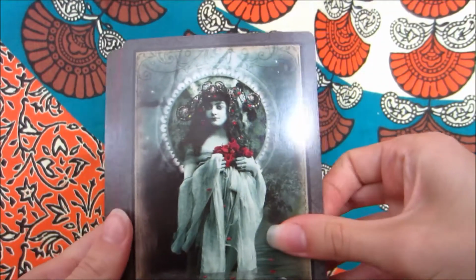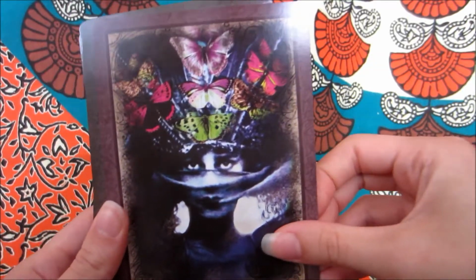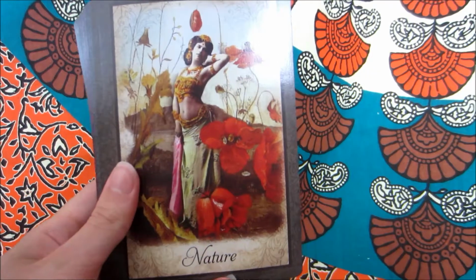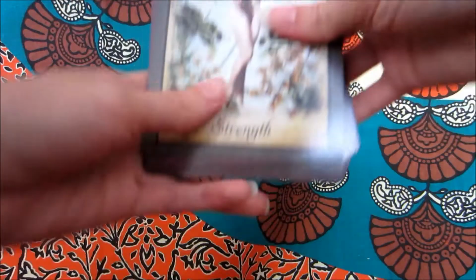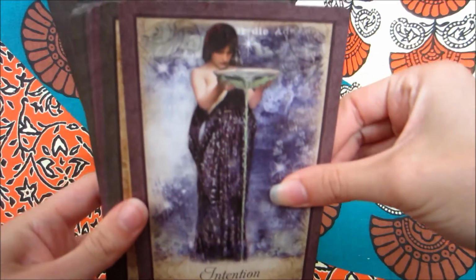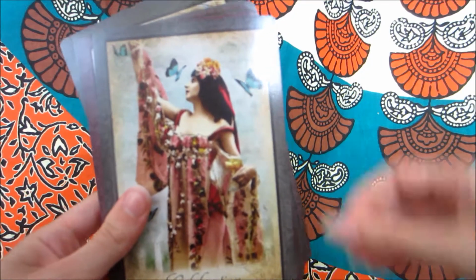So this deck is based off of vintage photographs, and it's absolutely stunning. And I would recommend it. I think it's a really good deck for intuitive reading. Like I said, that's usually how I read it. But I did give this to one of my dear friends in Australia, and she said she absolutely loved it as well. I don't know if she uses the book either, but she said this was just an amazing deck.